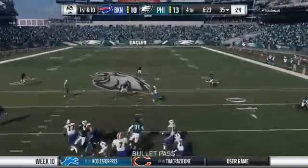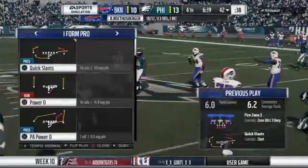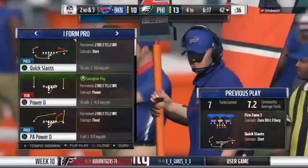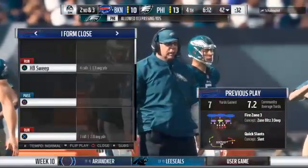On 1st and 10, it's Roethlisberger. Got his man, complete over the middle. That's Collier, and to the 42-yard line here and brought down there. 7 yards, the pickup on the pitch and catch.